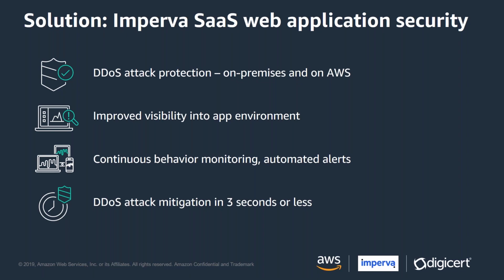This is a really good example of where it's all really about DevSecOps. Security is often seen as a bottleneck in application development and maintenance processes. But at Imperva, we've actually changed that paradigm of how security, dev, and ops interact.